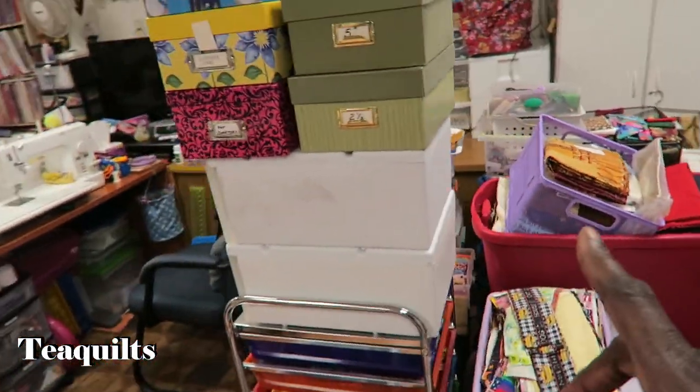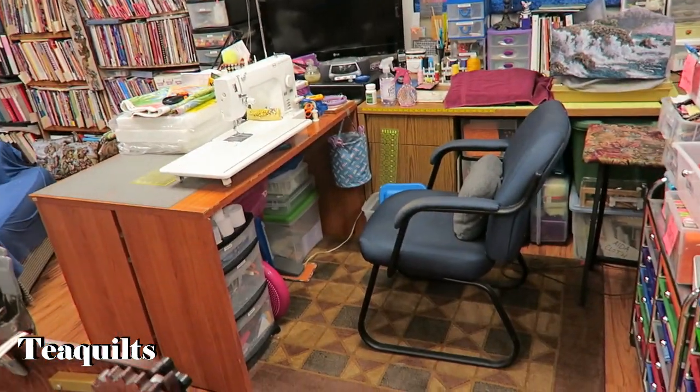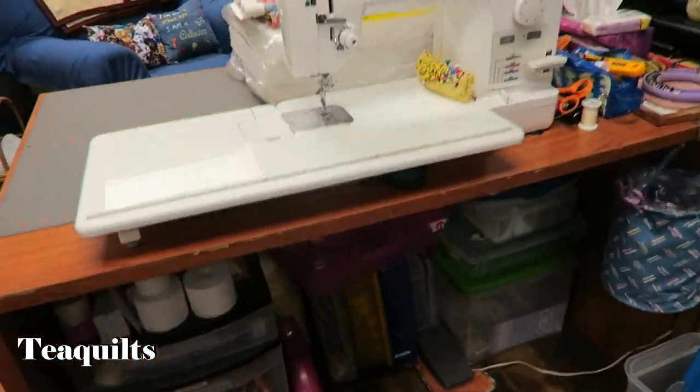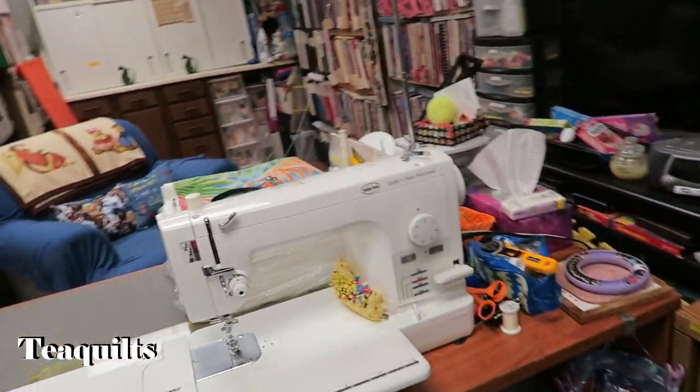So we're going to go back to this, your main work area where you piece? Yes. Okay. So they like to know what kind of machines people have. And she's even got storage down here, so she's utilizing everything she can for storage.